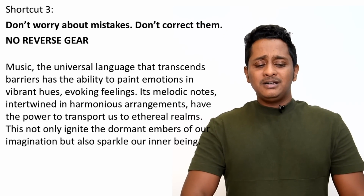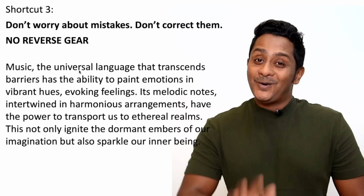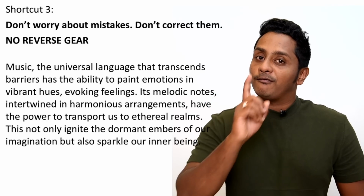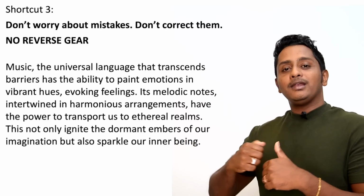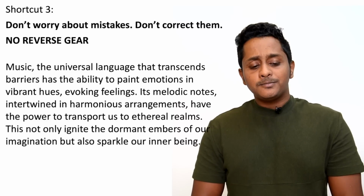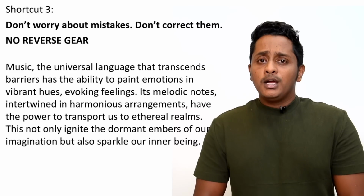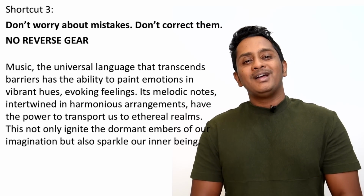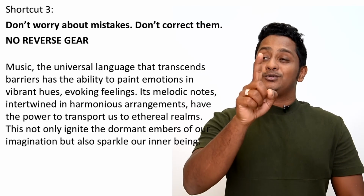For example, here, the third word, let's say you spoke it as "university." Music, the university language, the universal line. Never ever put a reverse gear, reverse camera, thinking, "Then I go back." No. Music, the university language that transcends barriers, has the ability to give emotions in vibrant hues, giving feelings. If I speak like this, will I get marks? You have to get marks. You are skipping a few words, you are getting marks. You mispronounce a few words, it's okay, but you need to be fluent.